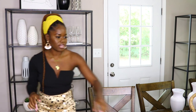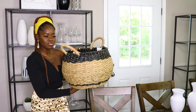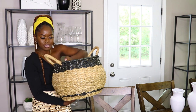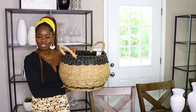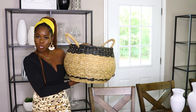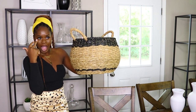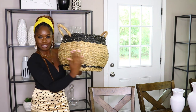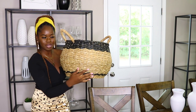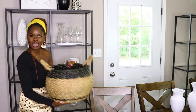Again, we're keeping it clean and simple. For the bottom part, I thought it would be perfect for some baskets. I got this basket from At Home store, and they were kind of expensive. They were $30 per basket, and I was gonna get four of them. I'm just like, that's a lot. So I just got one each for each shelf. So this is the first one. Also, this caught my attention because it has the brown, which gives the nature feel, the brown I was talking about, and then also the black. So I thought this was perfect. So we're gonna put that on the bottom.